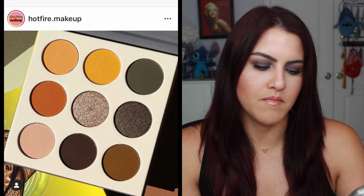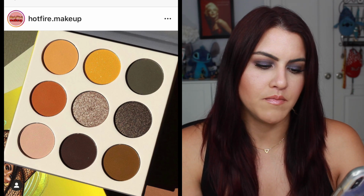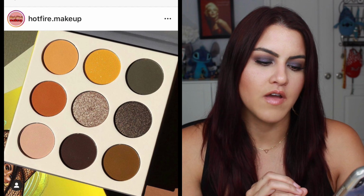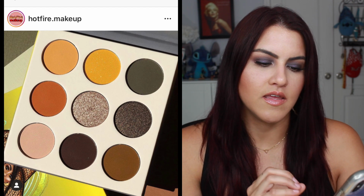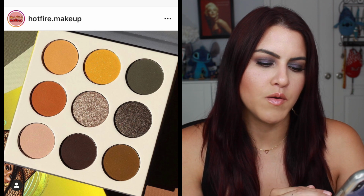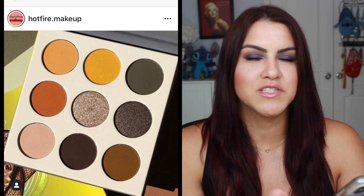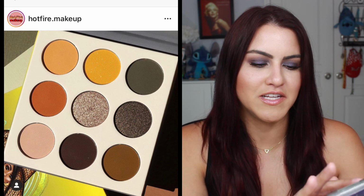Next up, Julius Place also has another palette. It's $15, and this is the Nomad palette, which has a lot of neutrals and then a yellow in there. All of them are matte except for two shimmer ones. I don't know, I don't feel gravitated towards that one either. I feel like I have a lot of stuff in my collection that is dupeable.